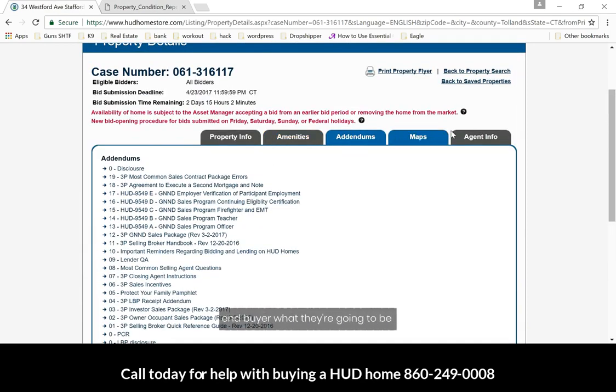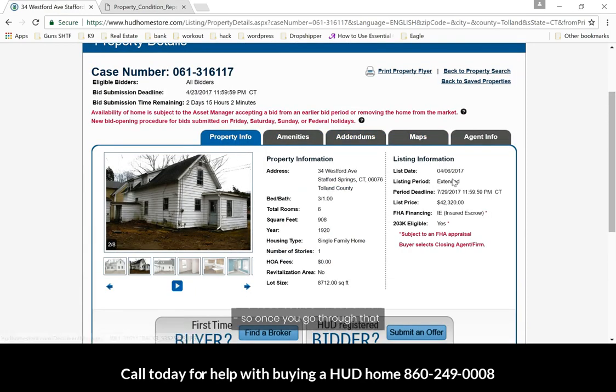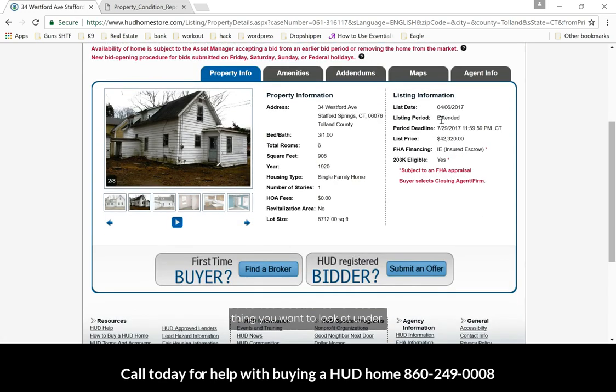Once you go through that, the other thing you want to look at under property info is the listing information. You can see here that it says insured and escrow, so that means less than $10,000, if I remember correctly, is what is going to be needed to make it livable, and that it's 203K eligible. Some of these will say uninsured, and that means you're going to be doing a lot more work. The last property I bought was uninsured, and we had to do a ton of renovation on it, but in the end it still worked out to be a great deal. So that's some of the information you're going to see here.